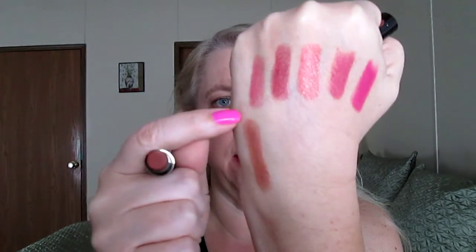Okay, next, now we're getting into territory that I'm not as comfortable with, but I just wanted to get as many colors as possible. I don't wear a lot of nudes, especially warm nudes, but if that's what you like, this is called Rich Caramel. This is definitely a warm toned nude right there.